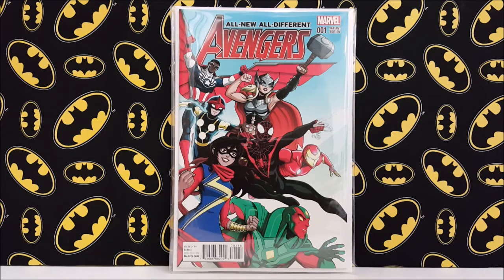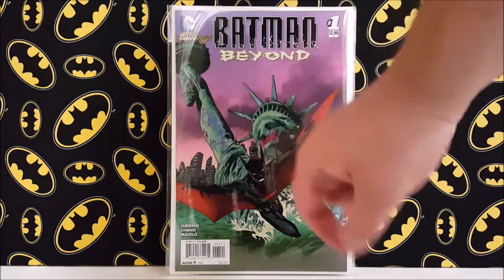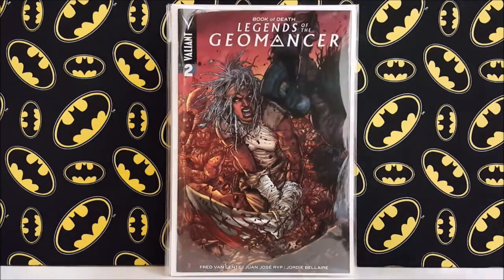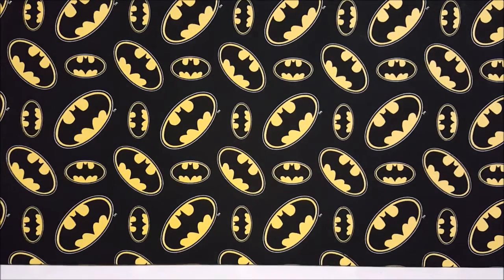And if you get them for cover price, it's not speculation. Batman Beyond #1. Really cool. I love the Statue of Liberty all Jokerized with the graffiti and stuff on it. And I picked up another copy of Legend of the Geomancer #2 for $4. So that was that store.